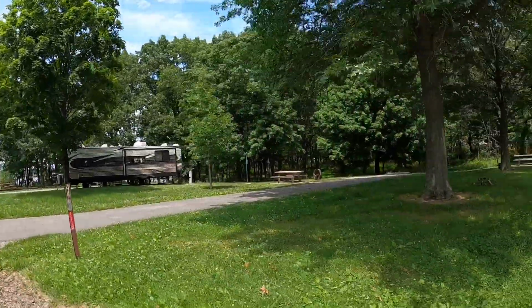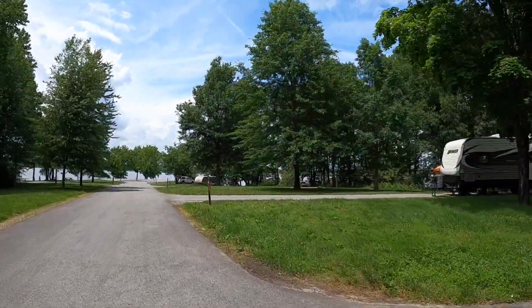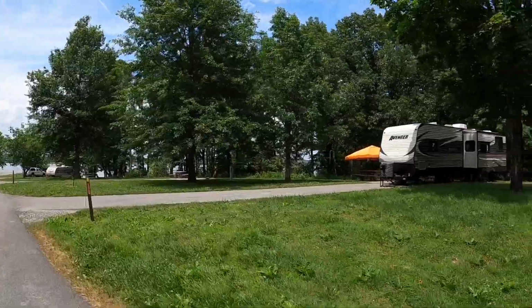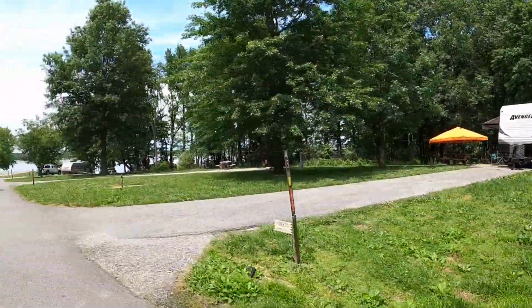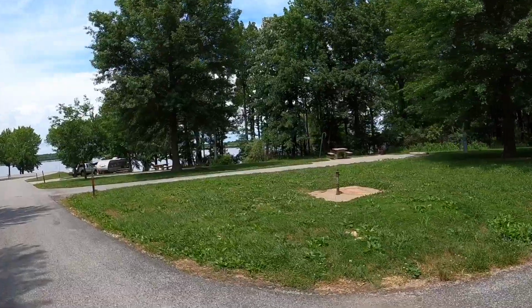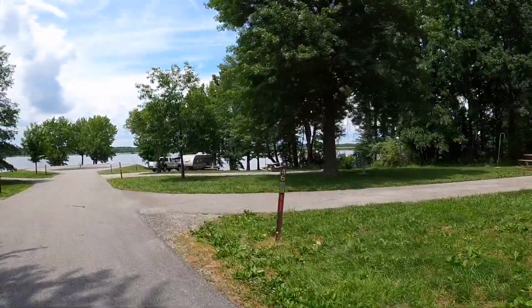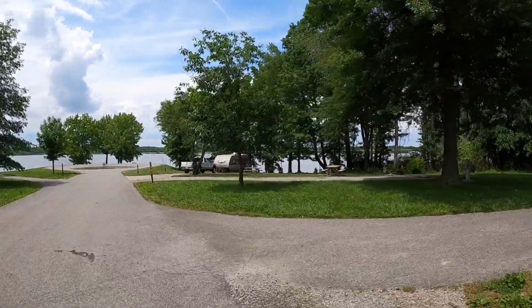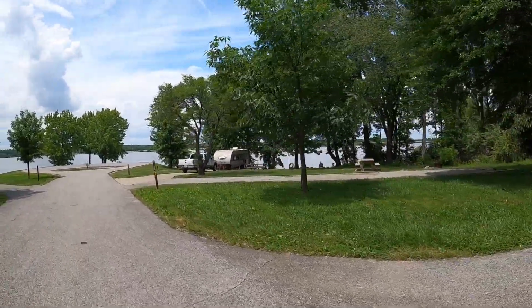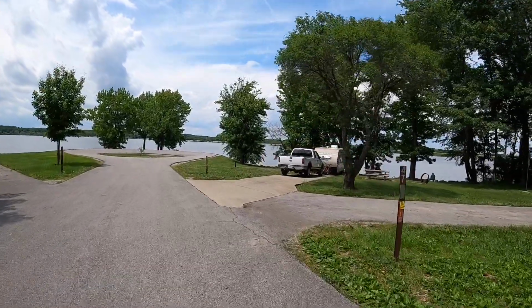Site 44. Looks like it's got nice shade. Here's 45. 46 next to it. Between 45 and 46 is a little spigot to get some water out of for your RV. There's site 47. And the last one on this loop is 48 down here by the turnabout.